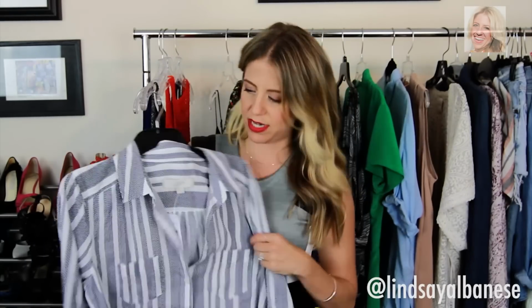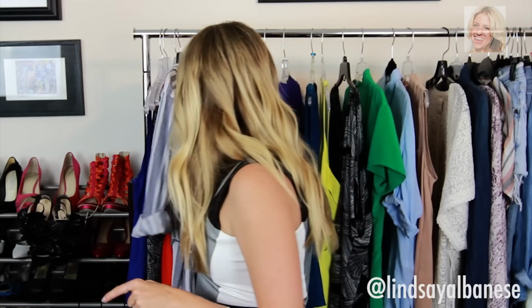I actually was gonna wear it today, but I decided to wear a really tight dress that I can't breathe in and then I'm sweating under. But remember, you guys, stick to stripes that are really close together, and that will really make sure that you stay ultimately flattering.